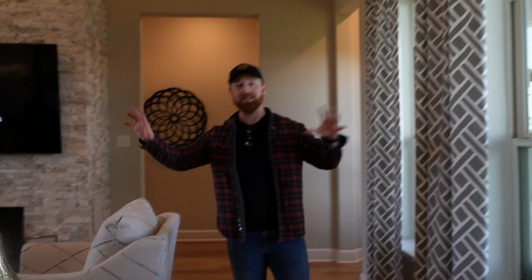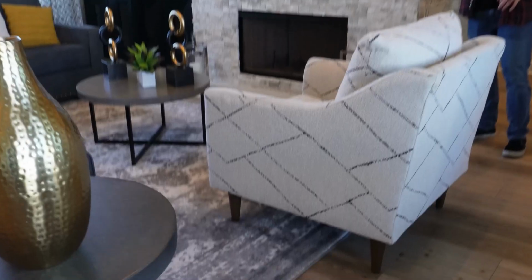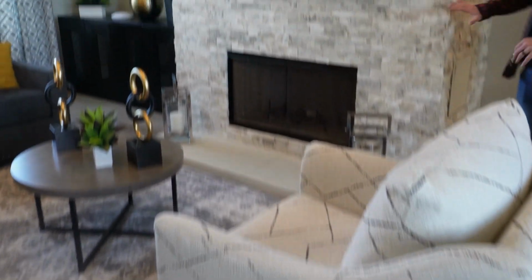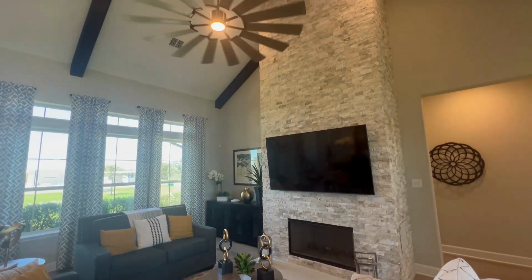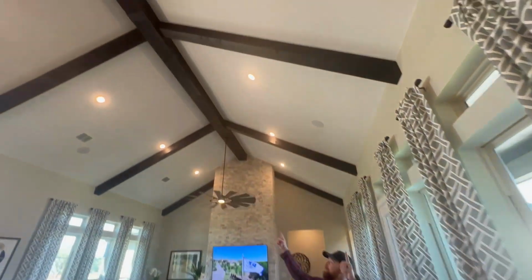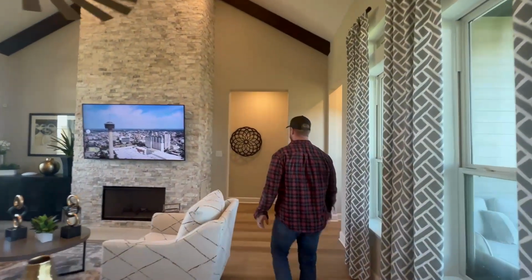So this is gonna be the living room, I guess, if you will, the entertaining room. Now, Johnny, I'm excited about this house. Look at the fireplace. Got the fireplace. And it looks very tall. Yes, and it looks like a wood burning fireplace. It might be gas, but it does look like you can also have the option to burn wood.